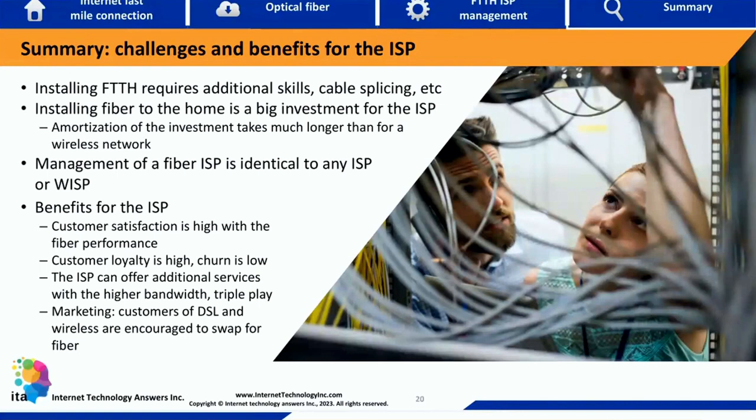The fiber to the home is a big investment for the ISP, and amortization of that investment takes a much longer period than for a wireless network, for example. However, the ISPs have the help that I mentioned from the government, so they have access to funds in order to build out the networks. The management of a fiber network is identical to any other type of network, any ISP or WISP network. And there are many benefits to providing this service.